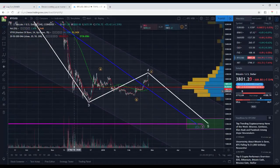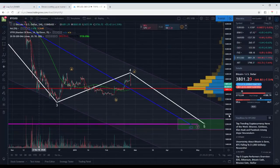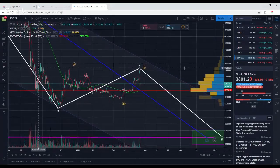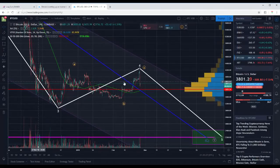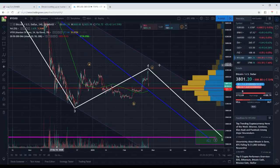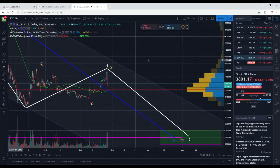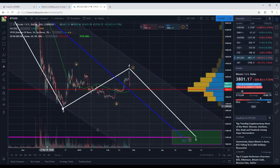But if you look at this from an Elliott perspective, this is basically as it sits now. If we are in fact done here with this dead cat, as I've been calling it a dead cat for 3 months now, basically this would be a flat correction. You can break this up.